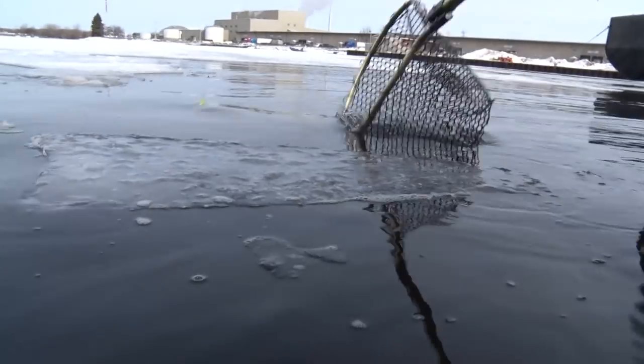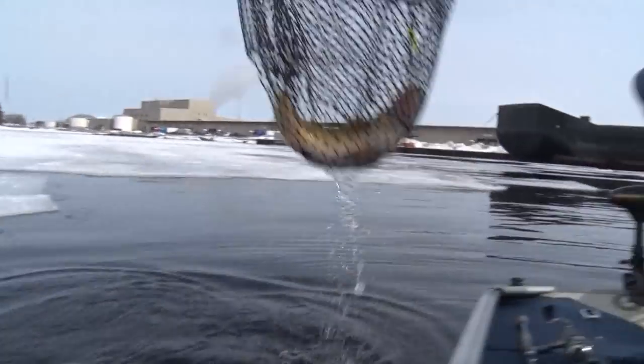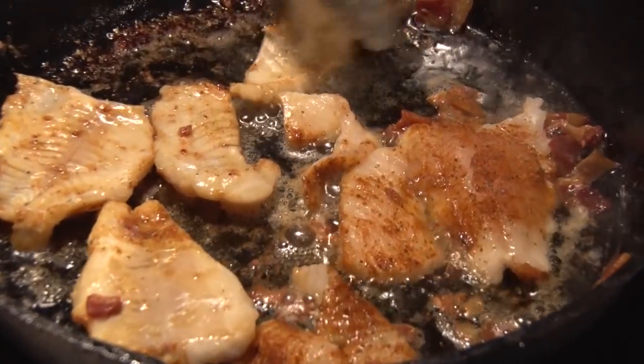Welcome to Discovering. I keep saying spring is right around the corner. It's turning out to be a pretty long corner, but that doesn't mean we can't get on the water. It's time for early season walleyes on the Menominee River. We'll catch them, then we'll cook them. And we'll check out a gun and knife show. Stick around. That's all tonight right here on Discovering.